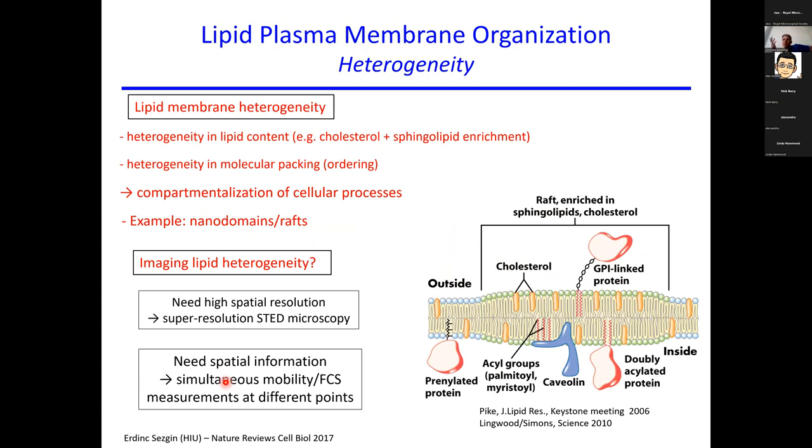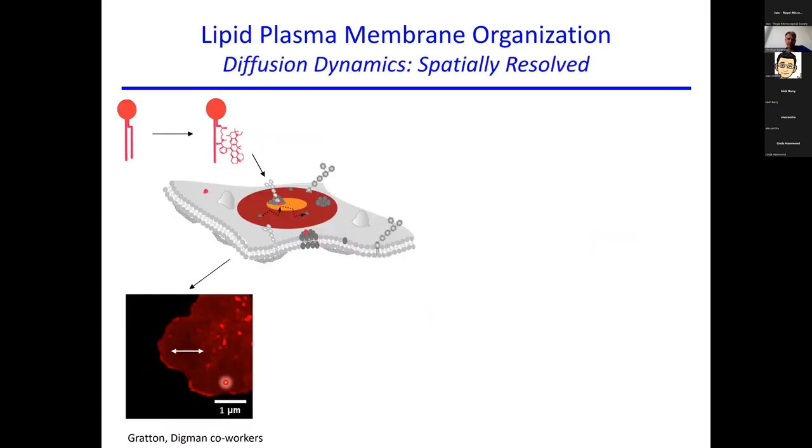In addition, because we want to have spatial heterogeneity, it isn't good enough if we just place our spot at one point. We have to place the spot at several points at the same time. So we have to measure FCS curves and mobility at different points at the same time. And for that, we take an approach developed years ago by Enrico Carton and Michelle Dickman and co-workers, where you just take your spot and you scan it along a line, micrometer long, very quickly. You scan it along this line. And you can do this with kilohertz frequency, and you can scan it 1,000, 10,000 times during several seconds.